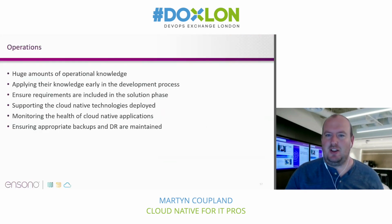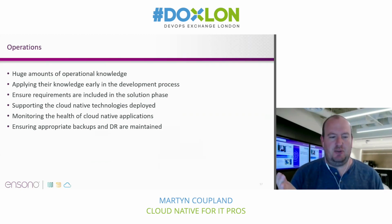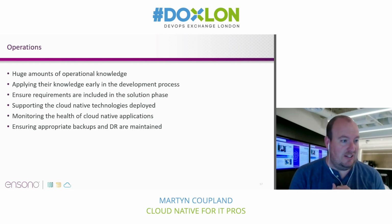So where does the IT pro fit in? So from an operations perspective, right? If you're in operations, you have a huge amount of operational knowledge, right? You know lots about the business, how the business uses those applications, and what it means to the business when the application is no longer available. Right? Imagine how much power you could give to the development teams if you apply that knowledge early in the development process. That is all about what DevOps is. Ensuring that your operational requirements are included in the solution phase before it's built rather than afterwards. You can also support the cloud native technologies that have been built as well.